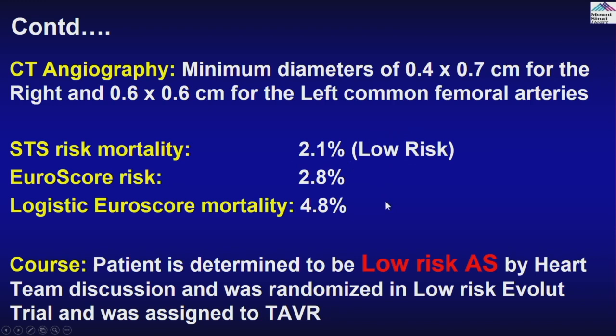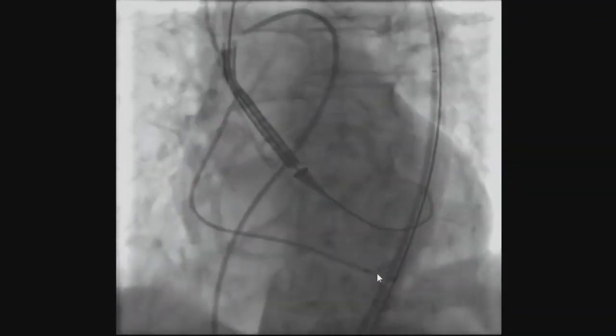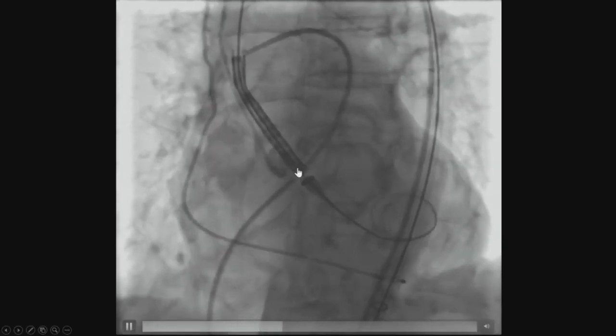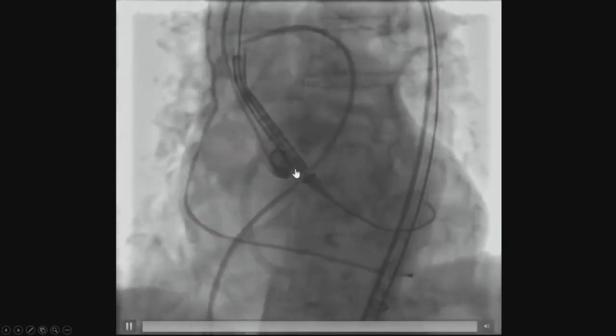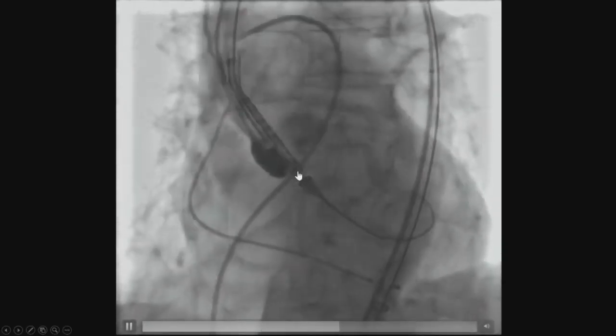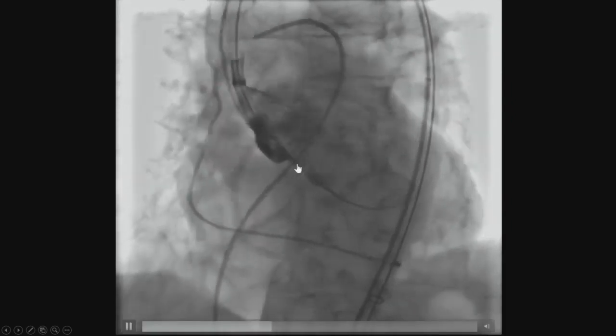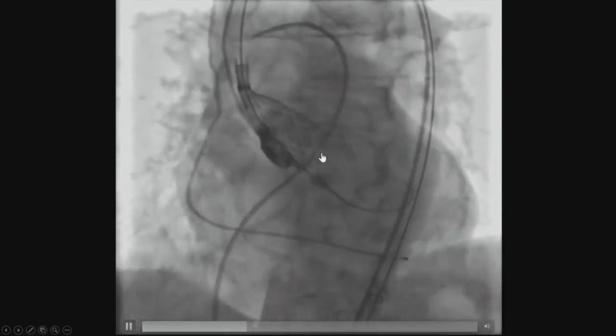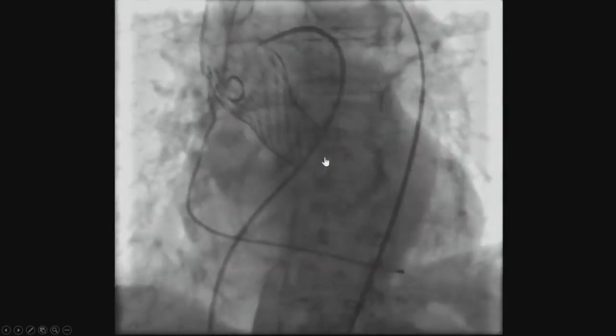So what happens? The surgeons see the patient. At that time, the low-risk trial was ongoing, and the patient got randomized to TAVR. What we normally do is a balloon valvuloplasty first, and this is the CoreValve. We always make sure we are starting at the right position, and this is how we gradually release the valve, and once we know it's at the right position, we completely release the valve.